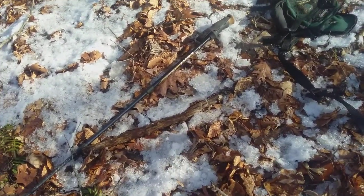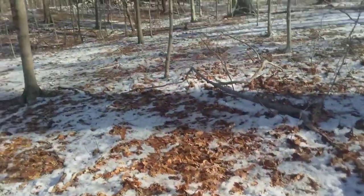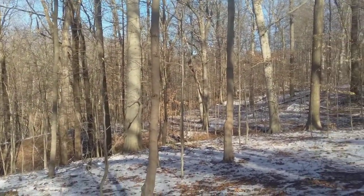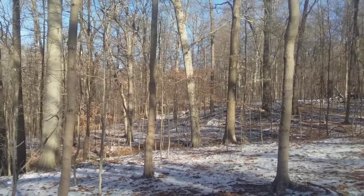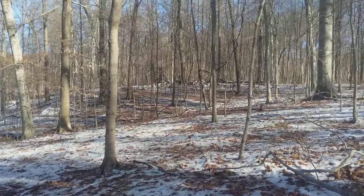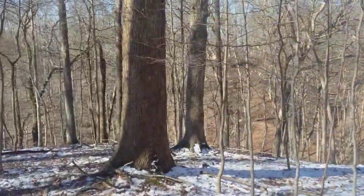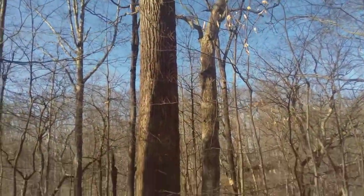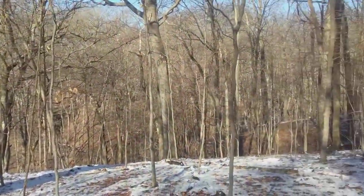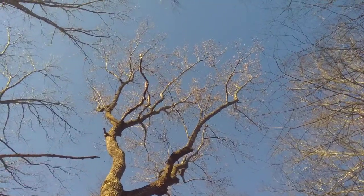Many of them need full sun to germinate and take over, so they're often, even though this is a mature woods here, we won't find too many tulip poplar seedlings growing in this beech maple forest. But out in the open areas around here, I find them taking over old fields by the thousands. So this is not necessarily a tree that requires a mature woods. It grows in these mature woods, but it also can be a pioneer species, and often is, in areas that have been recently logged. So here is our tulip poplar tree with its winter appearance.